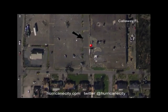As for the homeless person she was trying to help, they were located in front of a department store underneath the red dot. Notice the roof damage, and more importantly, notice the direction of the winds was out of the northeast on the backside eye wall, so that would have been pummeling the front of that store. I hope this person made it out of there and got to a safer place.